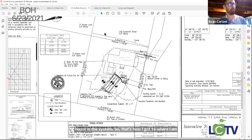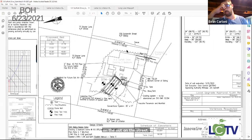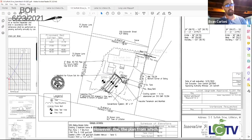I did find a few bounds out on the street. However, the plan from which I referenced to get these property lines is from the 1920s. It does not have a PLS stamp on it. It is a pretty fascinating plan, but it's a little tricky to read over in that corner where I found that bound. So it is kind of hard to trace back to tie into that. So I was relying on this plan that was stamped by a PLS, I think, 10, 12 years ago. So those are the 2 requests.